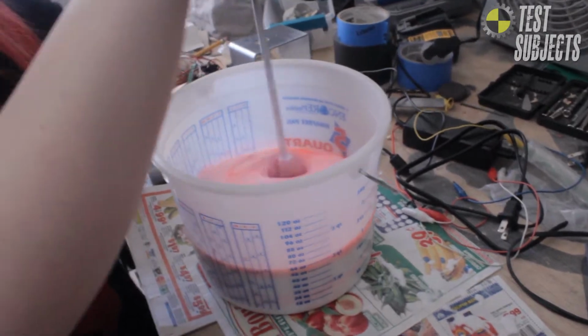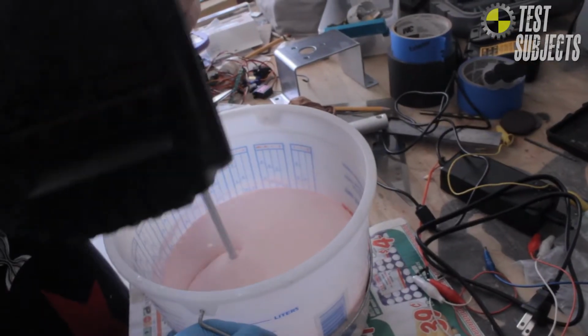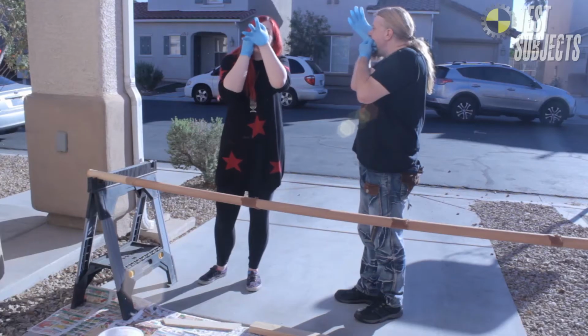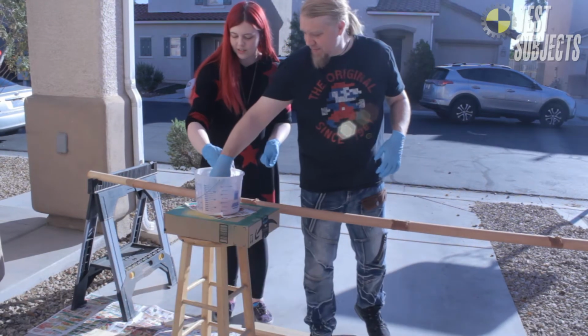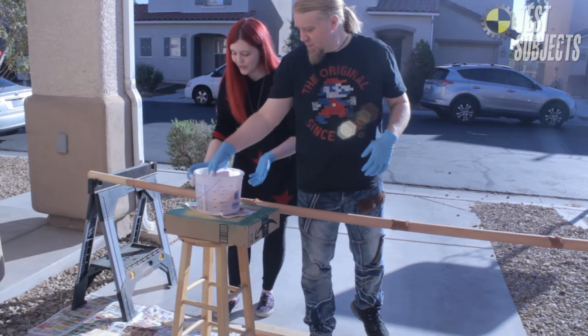This is going to be the most delicious cake. You're gonna lick the spatula clean afterwards, right? Alright, I'm filming, so let's do this. I spit in my glove. Oh, it feels so much like marshmallow fluff.